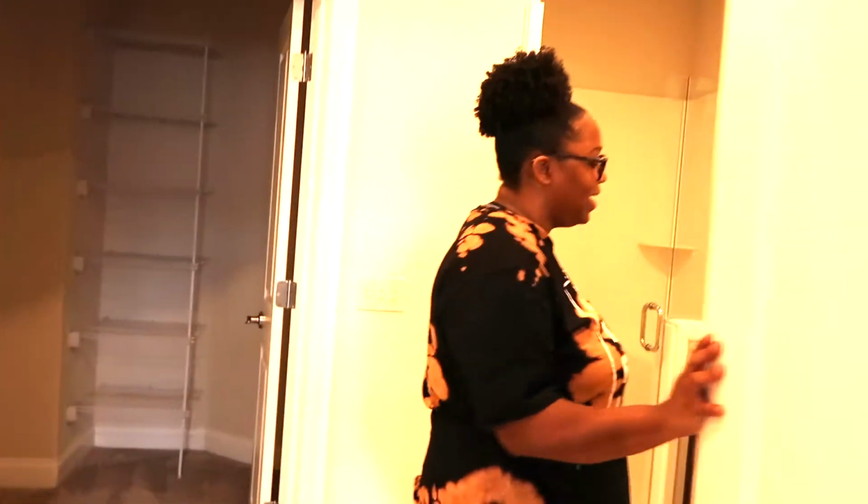Then when you come in here, girl, this is her bathroom. I am jealous of this. She has the garden tub. It doesn't have a shower head in it, if you notice, because she has a standalone shower. That's what I'm jealous of. Now that I'm thinking about it, my bathroom doesn't have a shower head. I would think it would.